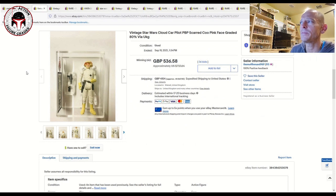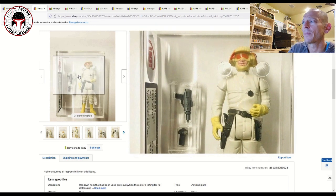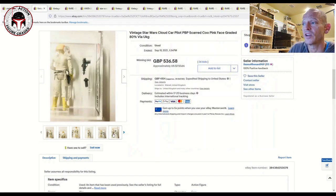Now, here's one that I want to talk a little bit more about. This was the PBP Scarred COO Pink Face Cloud Car Pilot. And as you can see, he's got a very pink face there. There is also a pale face PBP that is much more expensive and much more desirable. I've seen ungraded examples approach $2,000 in the Echo Base Vintage Variants group.